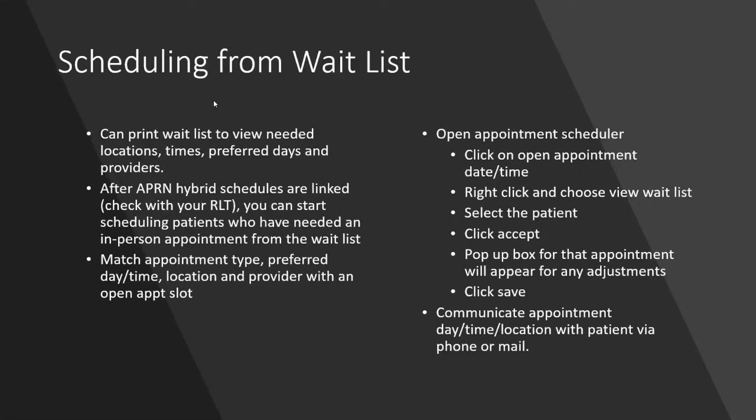Now we're going to go on to scheduling from the wait list. The wait list has been used very frequently since we did not have a way to book an in-person appointment. We've used that wait list to put everybody on a virtual hold until we could get those appropriate templates realigned with the nurse practitioners and know when the nurse practitioners are going to be in the clinic in person, and also not only when, but where they're going to be located.